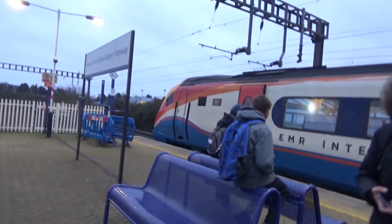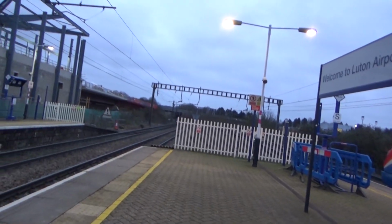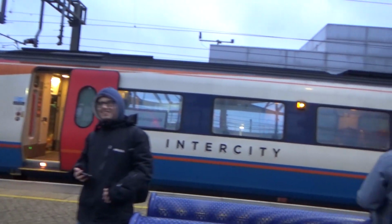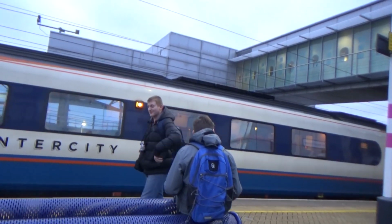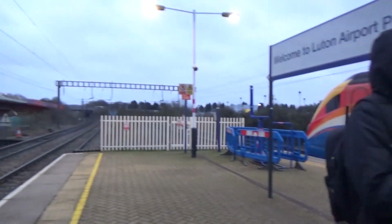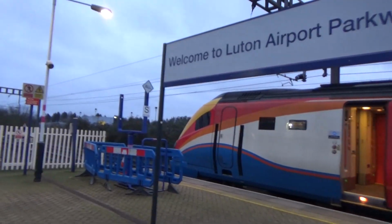This is my third visit to Luton Airport Parkway. Hopefully it's a good one. Joining me today is Alex Train Spotter, Breezer 1711 and JH Trains, and Alex Train Spotter's brother, who he just decided to point out. Anyway, let's get started here at Luton Airport Parkway.